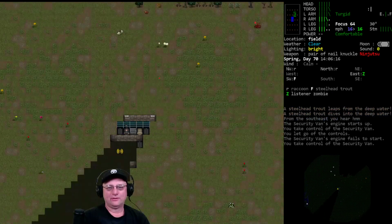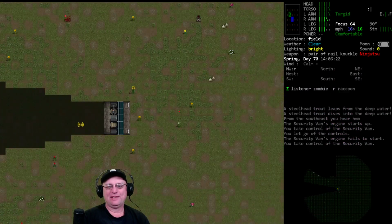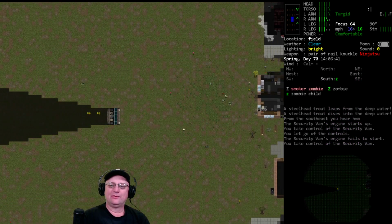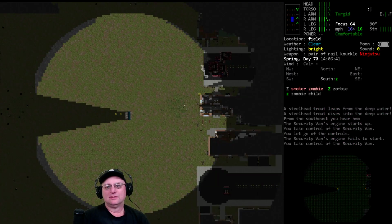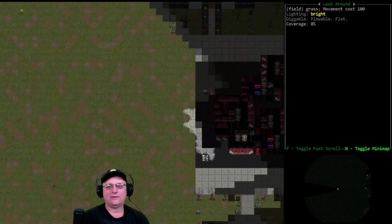I feel like such a big coward this run. Mainly because I have to be. I would hate to try to punch a tough zombie to death. Well, that's no fun. Now all of a sudden I've got yet another smoke zombie in the place that I wanted to go loot. Not cool, game, not cool. Keep throwing smoke zombies in my path in the fun spots.